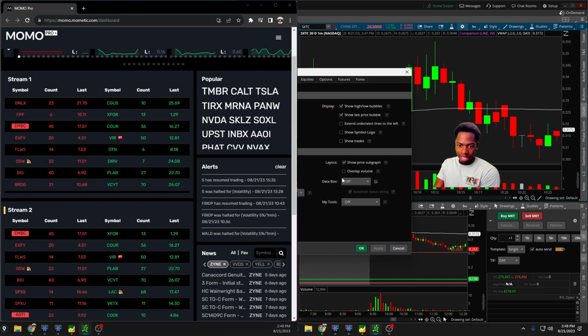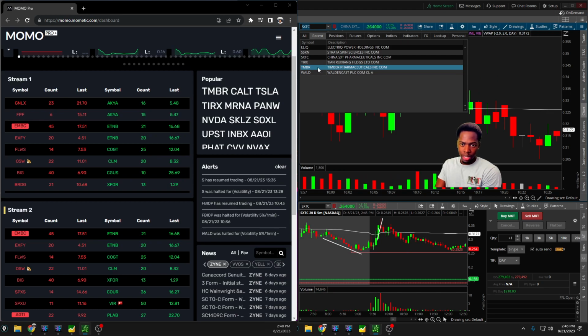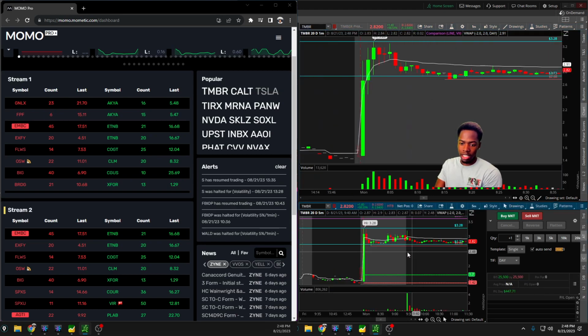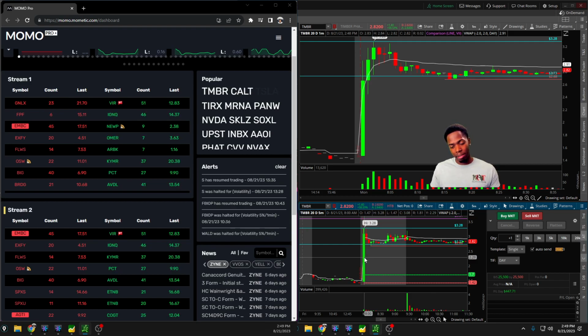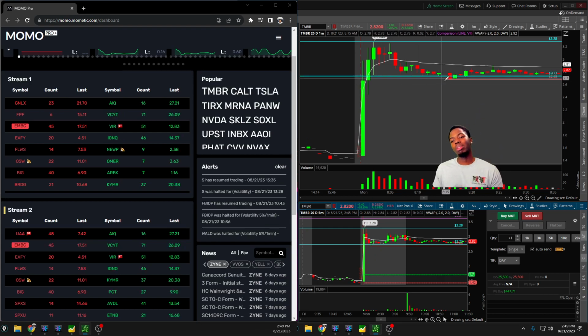Now, lastly, for the main stock of the day, as we're moving forward, TMBR. This one was up over 100%. And this one started at 8 a.m., rather than 4 a.m., up over 100%, going from a low of 147 to a high of 328 in just about 2-3 minutes.